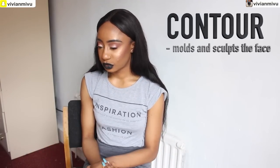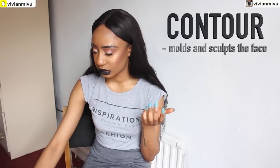With cream products, you always want to put a powder over it so it doesn't move, because if you just leave a cream product without setting it, it starts to crease. You definitely want to set any cream product, even if it's the contour, or if it's your foundation, or if it's your concealer. For contour, I've got some cream products.